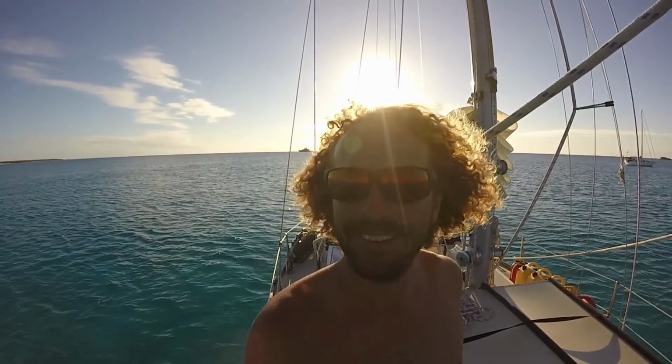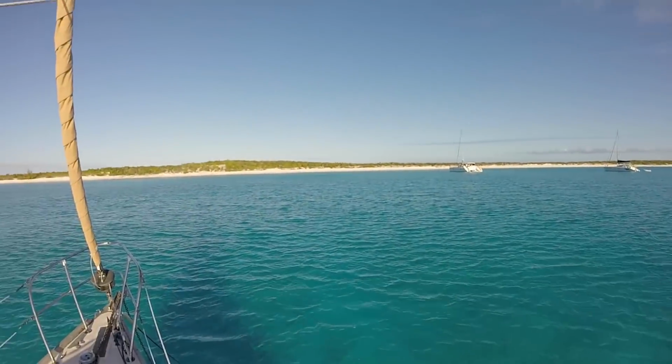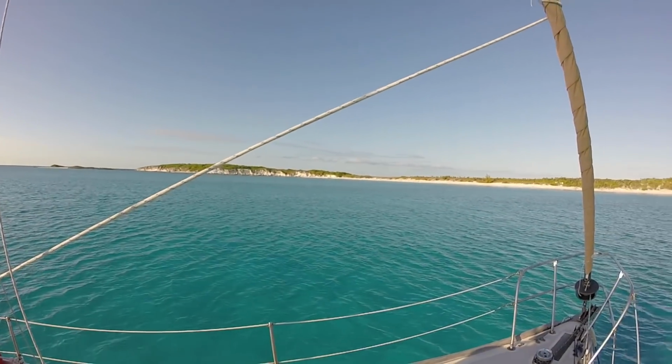Talk about just a secluded place. It's just a little dot of an island out here in the ocean with nothing on it.